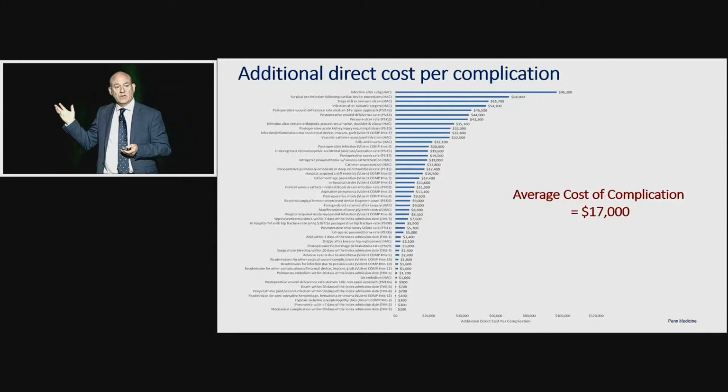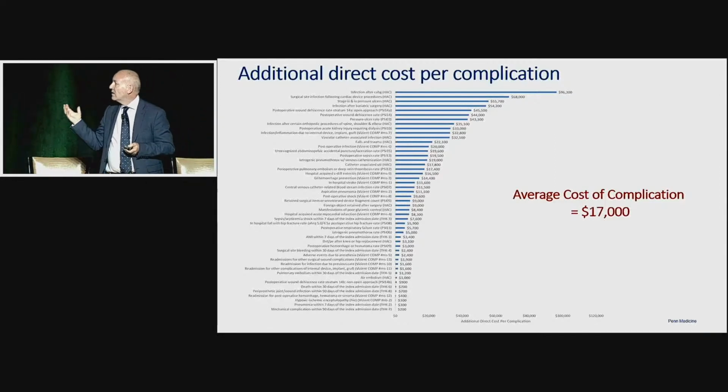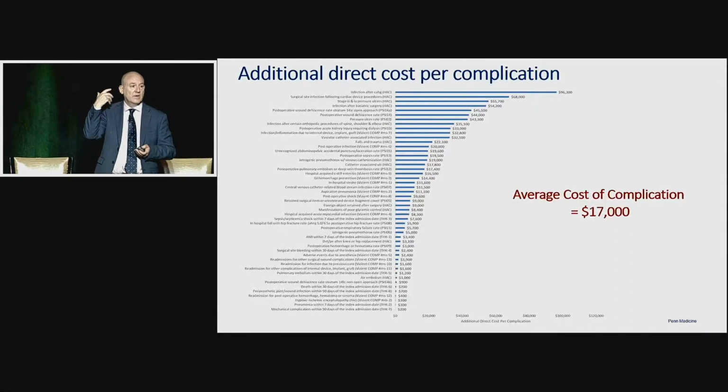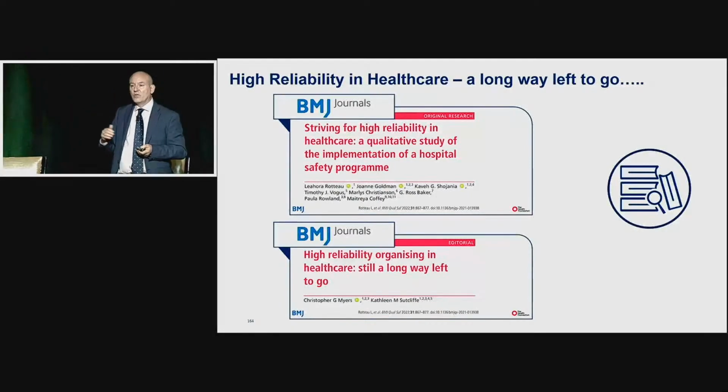When you look at costs impact to your health system and using this as a big quality improvement tool, our average cost at Penn is about $17,000 as our median cost. So the actual, once you've got your Tele ICU in place, it's actually not that expensive when you look at the cost of running it every year compared to the number of complications that you save. And we're all aiming, aren't we, in the C-suite for high reliability. But in fact, we're an awfully long way off high reliability in healthcare, aren't we? I mean, we know that. That's why we're all in this room.